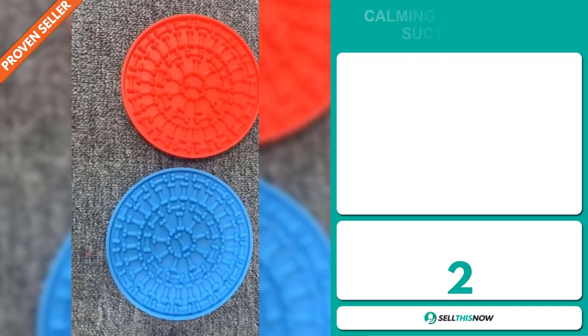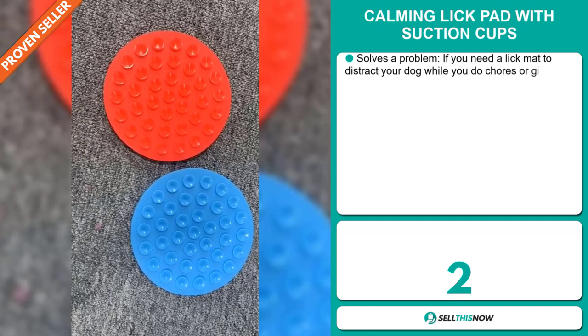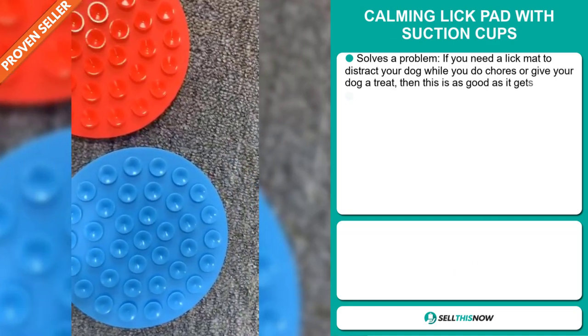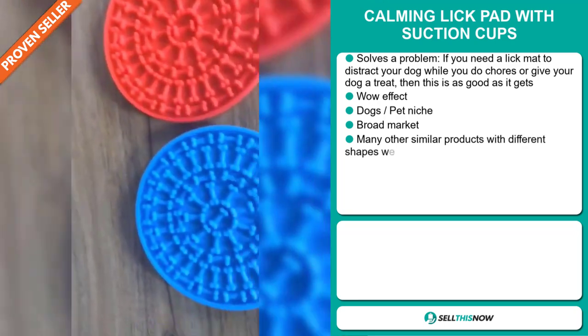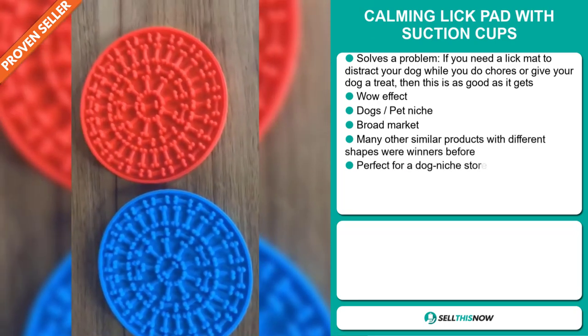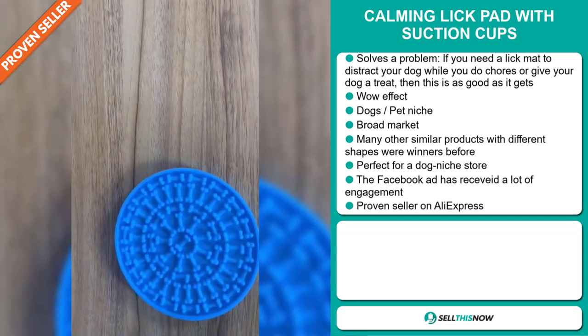Our next product is the calming lick pad with suction cups. Now this is a problem solver. If you need a lick mat to distract your dog while you do chores or give your dog a treat, then this is as good as it gets. It definitely has that wow effect and it falls under the dog's pet niche market.